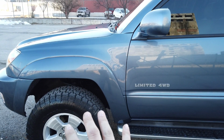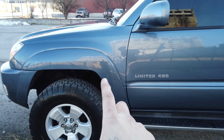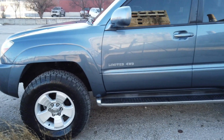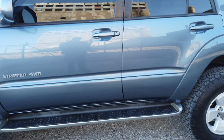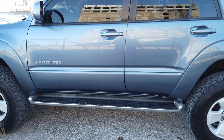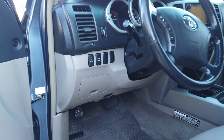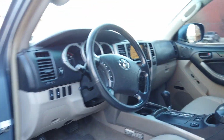All the suspension on this truck is brand new. Upper lower ball joints. We've got tons of suspension work done. Control arms, it's all new. Alignment, tires, leveling. Came factory with running boards, paint to match door handles. Oh boy, thought I'd lock myself out there. All right, let's get in here.